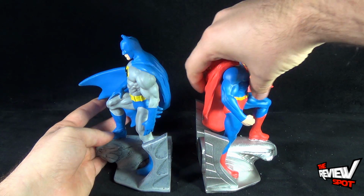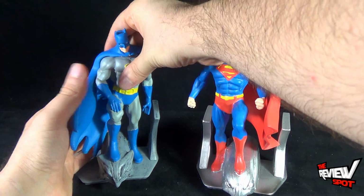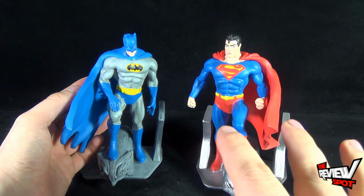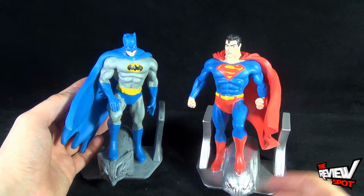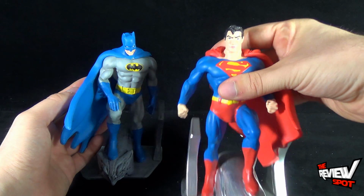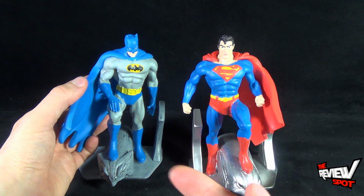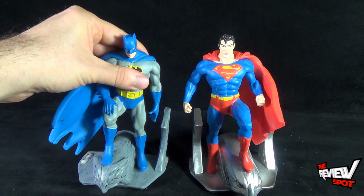Such a shame. Not necessarily for everybody, but I think they're really neat pieces that, if you're around my age bracket, you'd be more gravitating towards. I don't think a younger collector would probably be too keen on the designs of both Batman and Superman. For me, though, it works because it reminds me of something that I used to have when I was little.